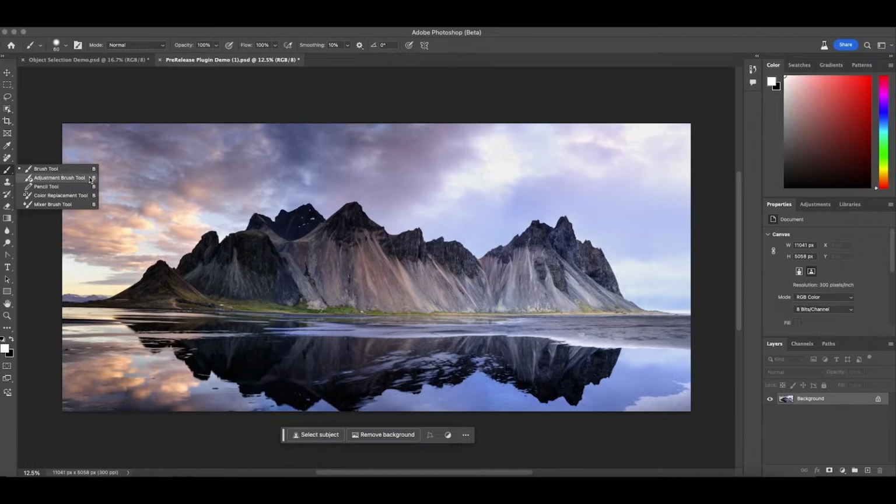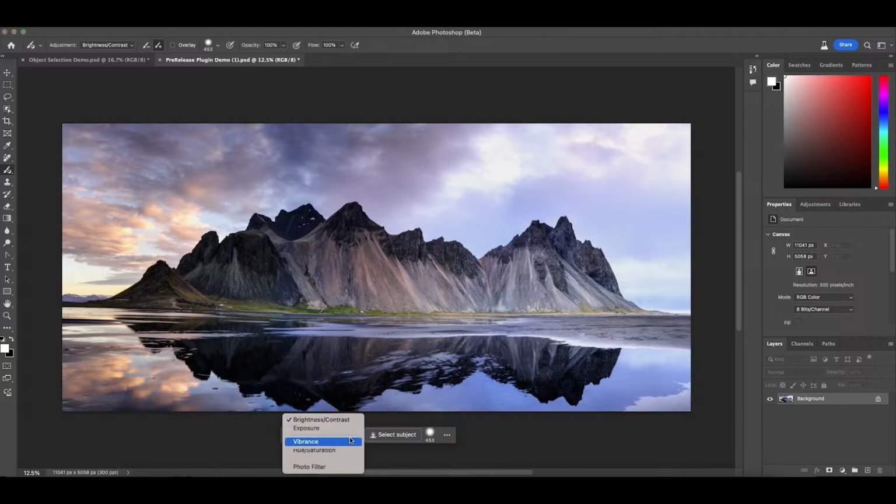If I select the adjustment brush tool, you'll see a new contextual taskbar updates here. From this contextual taskbar, I can select the adjustment I'd like to apply. I can also refine my brush size and hardness. All of these things you can do from the tool options bar up at the top. If you're not using the contextual taskbar or you don't see it, you could always perform these actions up here as well. But for today, I'll use the contextual taskbar.